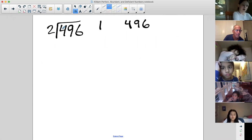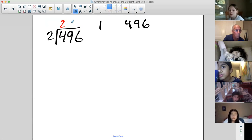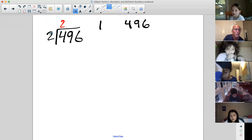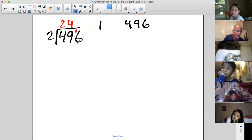2 goes into 4 how many times? Everybody say it out loud. Twice. 2 goes into 9 how many times? Say it out loud. No, no, no. 2 goes into 9. Not 5, that's 10. Come on, Penny, do you have it? 2 goes into 9 how many times? 4 times with a remainder of what? Remainder of 1. Yes. 2 goes into 16. Do you see how it's now become a 16? How many times?